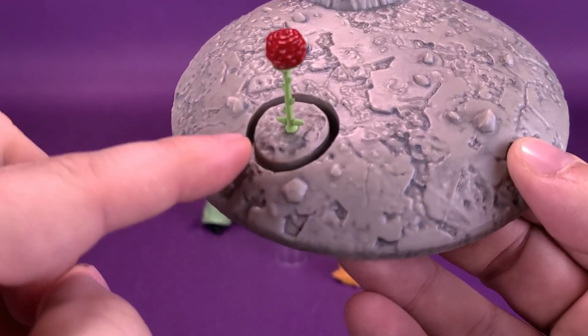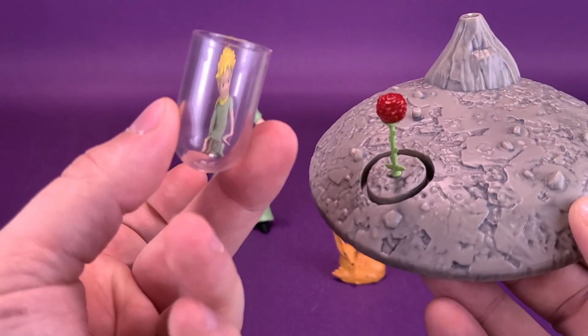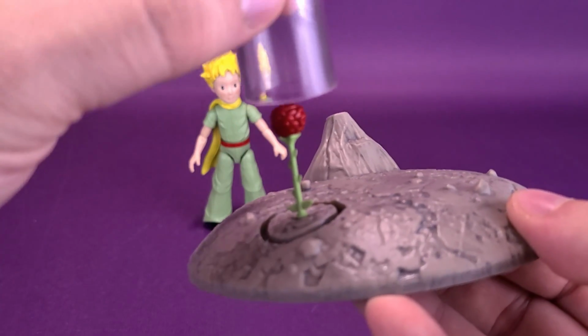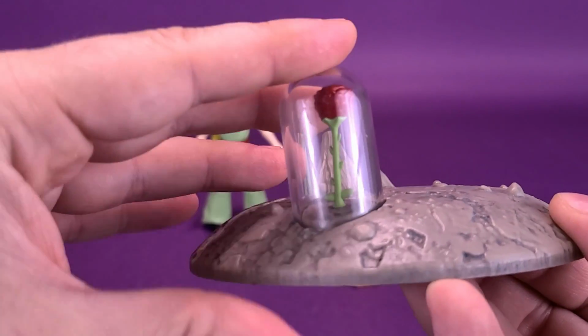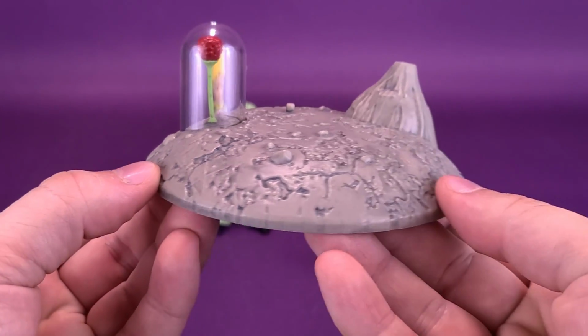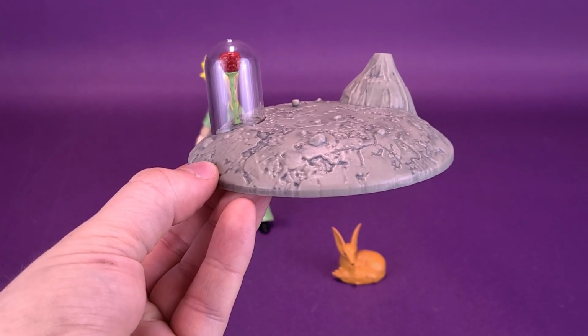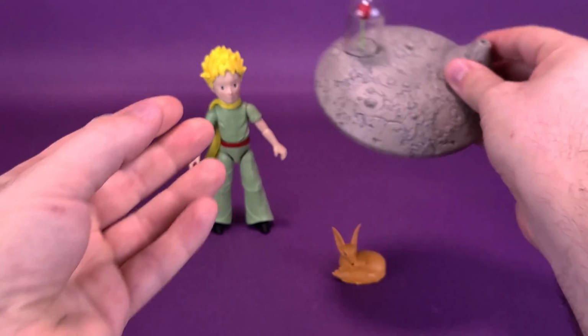To protect the flower, and of course to finish off the look, you'll notice that there's that outer circle. It also comes included with the dome. The dome very carefully fits over top of the flower and lodges itself into that little canal, and you've got yourself a finished presentation for the flower. Really like the way that the special rose turned out. We're going to put this to the side for right now.